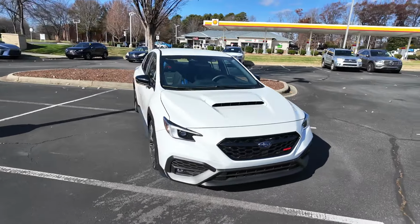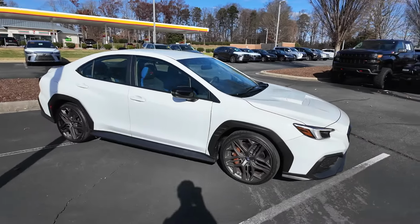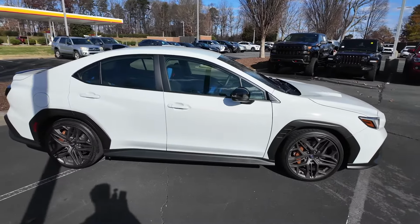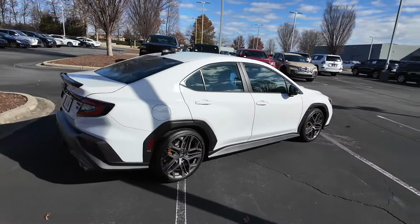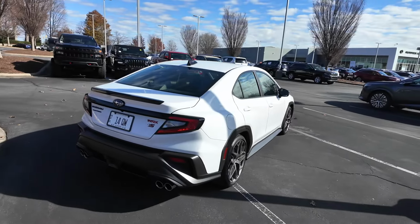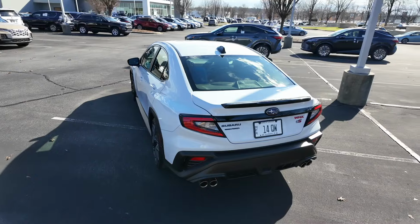That power is sent through the all-wheel drive system, propelling this 3,400-pound sedan from 0 to 60 in 5.5 seconds. It has a top speed of 145 miles an hour. It also has a fuel capacity of 16.6 gallons. You'll expect to see 19 miles per gallon in the city, 26 out on the highway.